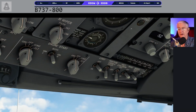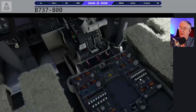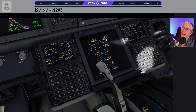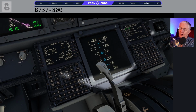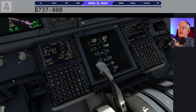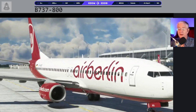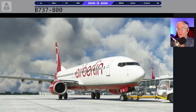So ground start. Look down here. You see the starter valve has opened. And then look down here and you see N2 is going up. And we're looking for that number to say 25%. And then we're going to turn the fuel cutoff on. 21, 22, 23, 24, and 25. Fuel. And then if you decide to go outside the airplane, you can see the engine spin up. You can hear the engine spin up. And if you're an airplane geek, those are cool things to do.